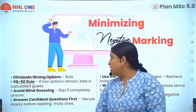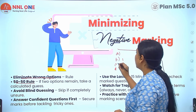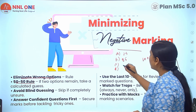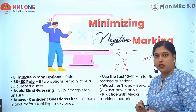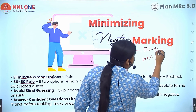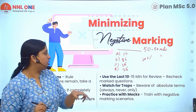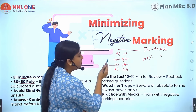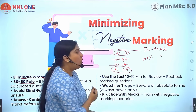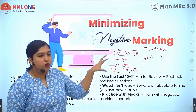Here is a question and you have 4 options, A, B, C, D. Among 100%, A has 25% of correctness, B has 25%, C has 25%, and D has 25%. What is the 50-50 rule? If I am able to eliminate 2 options which are not going to be the correct answer, so I'm eliminating B and C, and I have a confusion between A and D, the chance of getting it correct changes from 25 to 50. It will be 50-50.